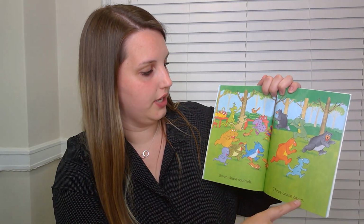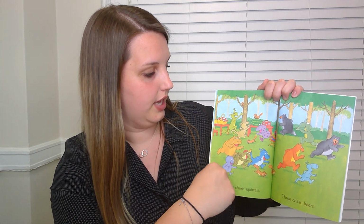7 chase squirrels, 3 chase bears. 7 plus 3 equals 10, right? 7, adding on 8, 9, 10. So we're hearing the number sentences to get to the sum of 10.